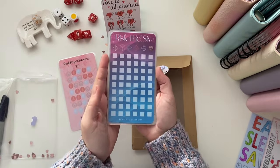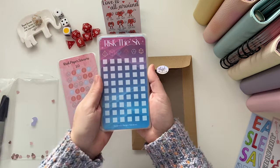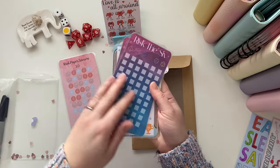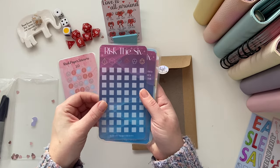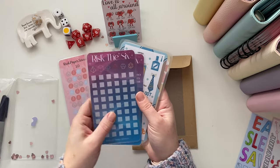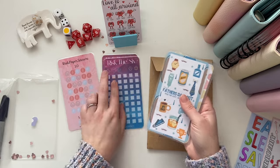And then I've got Risk the 6. So I can play with my set of dice twice. So exciting. I love this. This was in collaboration with Budget with Kerry. I've loved watching her do it. So, yeah, so excited to play that one.